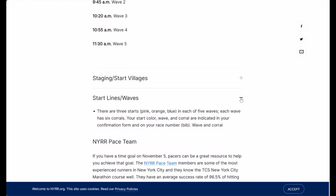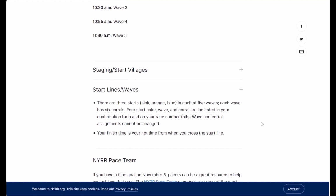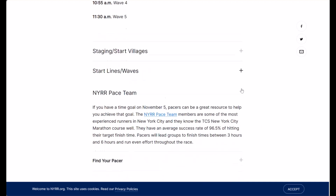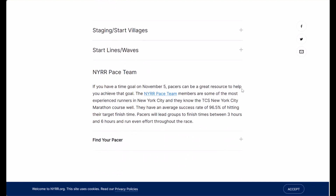Start lines and waves. There are 3 starts, the pink, the orange, and the blue, and each have 5 waves. Each wave has 6 corrals. And we talked about how to identify that earlier with our race number on that runner's information page on the course section. We will go back there in a second.